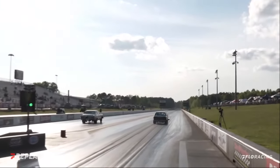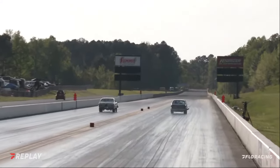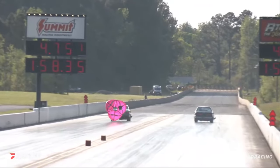And Brian Hunt on the right-hand side out of Remington, Virginia, the 1990 Mustang. Your number 4 qualifier to 469.4.